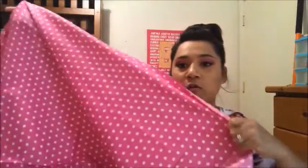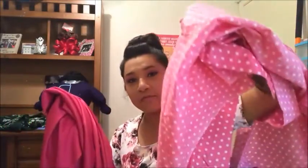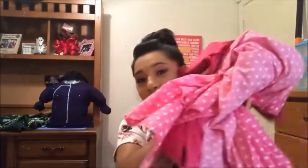And this is a little bit over 1.5 yards, but I want to make her a dress, and I want to combine this one and this one together. Isn't this pretty? Look at how pretty and pink this is. This one is a little bit over 2 yards, so I got 1.5 yards of this one, and this one is a little bit over 2 yards. So I think I am going to make something so cute with this, and I want to make it for my daughter, and I think she'll really love it.